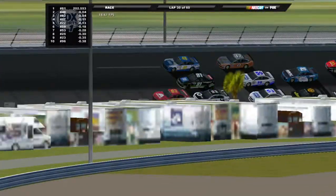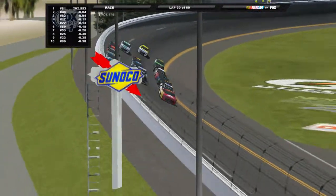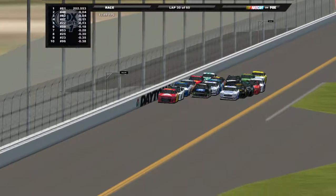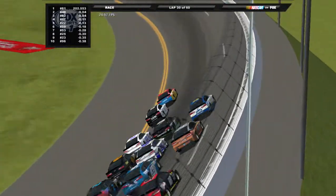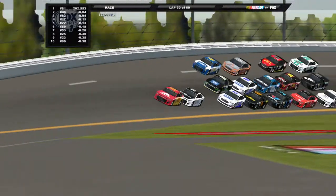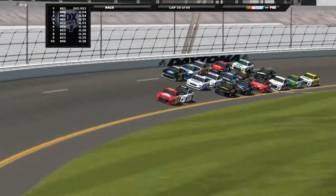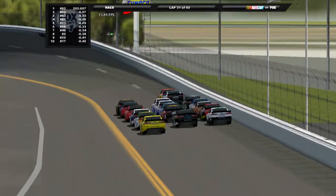Spencer Purcell leading right now, coming into turns 1 and 2 for the 30th time. Fredrickson is trying to march right back up there. Down the backstretch. The 82 has the 22 behind him, John Teller Jr., who is one of the new drivers in the sport this week. And Spencer Purcell will lead the halfway lap here in the, I was about to say Daytona 500, but the Budweiser Duel at Daytona.